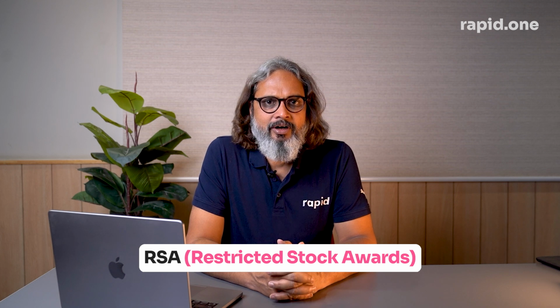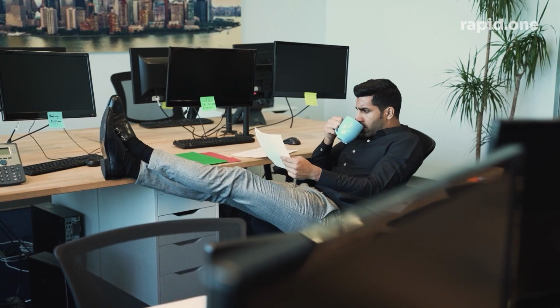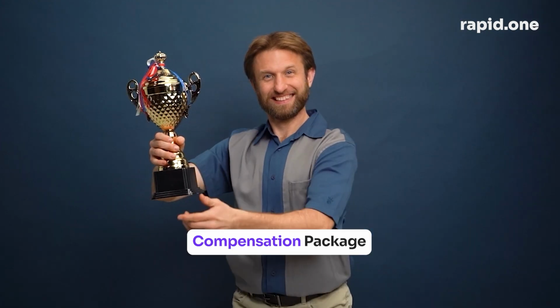Now let's look at something called restricted stocks, or RS, also called RSAs, restricted stock awards. In this, you get restricted stocks on day one itself and you don't pay anything for this. Generally, it comes as part of your compensation package. So you don't purchase them, they are just awarded to you. Since this is already a stock which has been awarded to you, there is no exercise process involved in this. So as it gets vested, the restrictions are lifted and you are eligible to sell them as unrestricted.